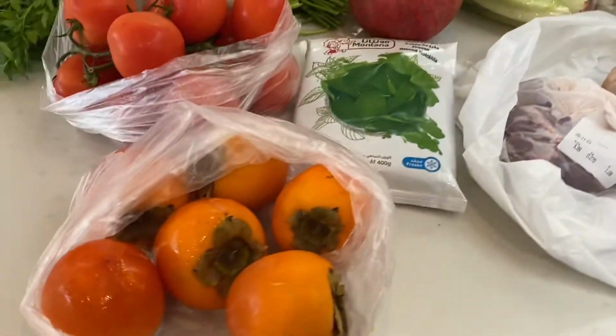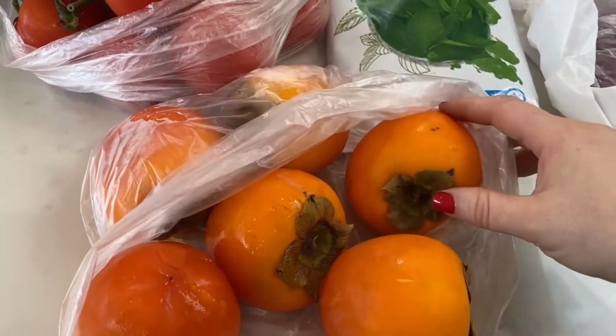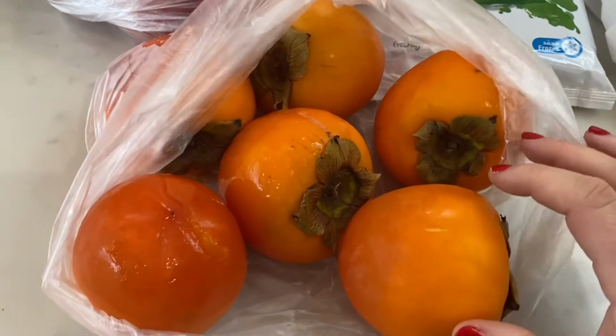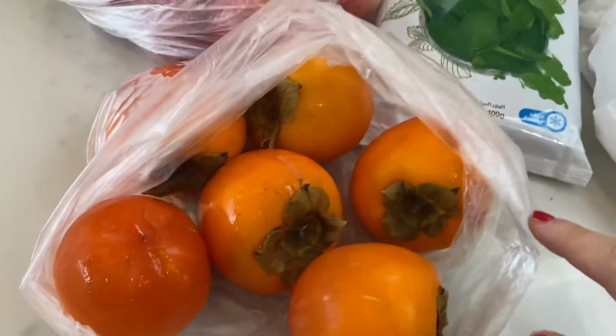So here we got these lovely large persimmons. You can get persimmons from the supermarket, but these are really special. They're very ripe, 3 for £1.20 or 49p each, and this one's so overripe it burst as we were coming home in the bag. I want to eat that now.